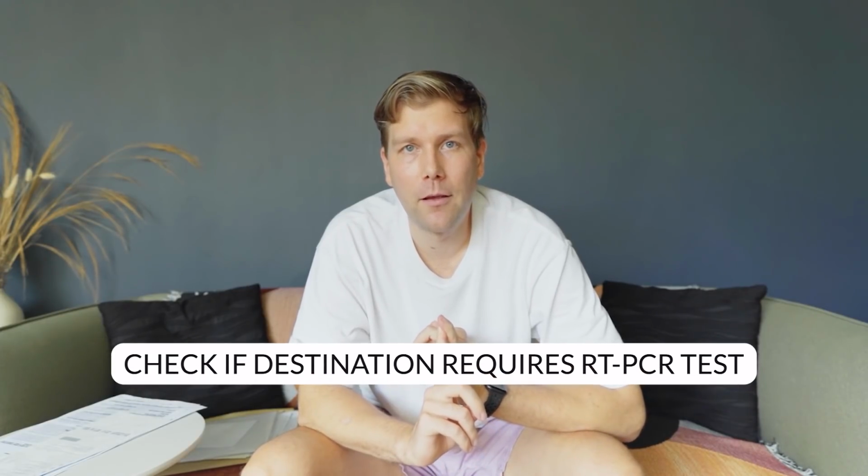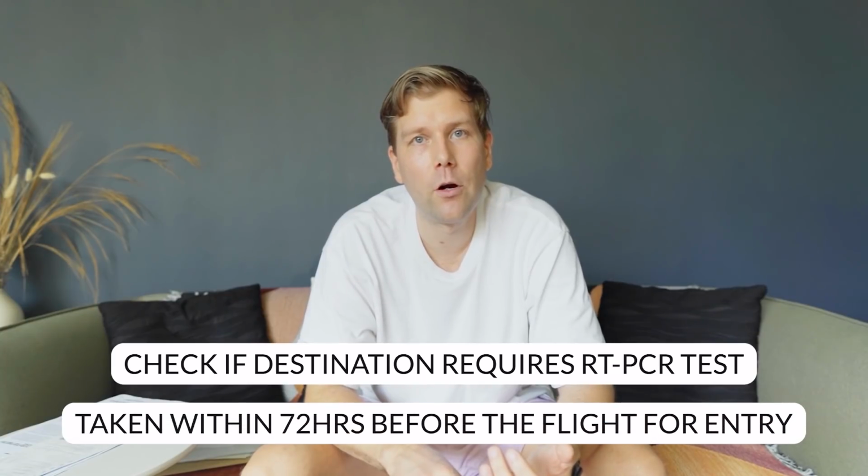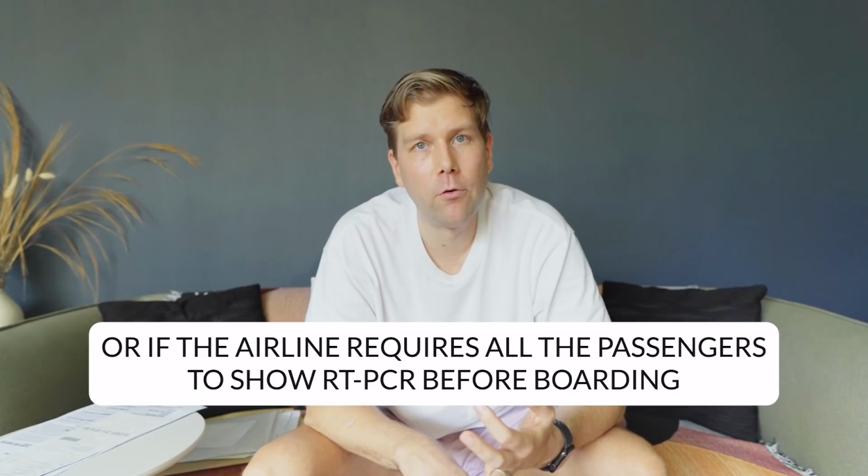So at the moment, there are no restrictions to fly out from the Philippines, but what is important for you to check before you head to the airport, check it one week ahead, is whether the destination country requires RT-PCR, because then you have to take it in the Philippines, usually within 72 hours before your flight. And the airline might also require an RT-PCR. There might be exceptions if you're fully vaccinated, but there might not. So it might be that to be able to board the plane, you need the PCR test done. So make sure that you check both of those.